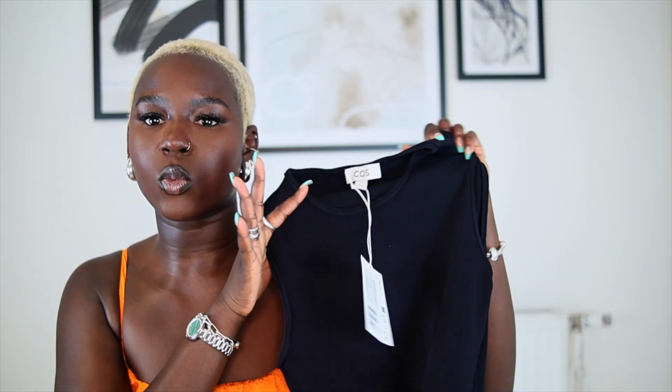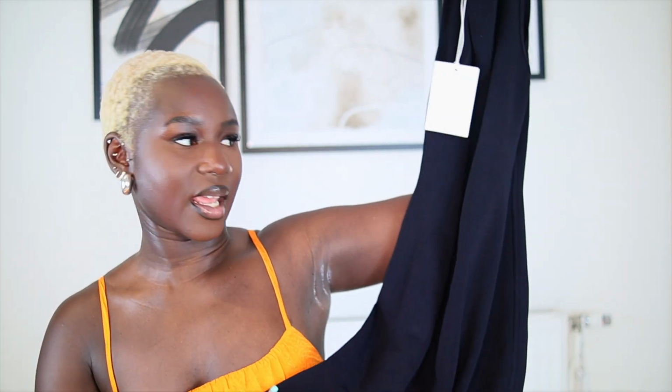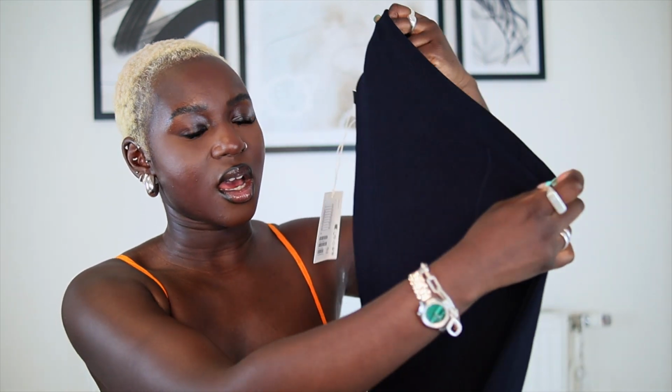For a more corporate sort of workplace setting, their pieces are perfect. You do not need to do anything. If you want to make them look a bit more youthful, perhaps, it's all going to be down to how you style it. This for me is just perfect. It's a midi dress, navy, fits my waist and my body just gorgeously. I love the little stitching details that they have, and I've noticed that's something COS tend to do, just stitching and little accent details across the piece without making it too gaudy.